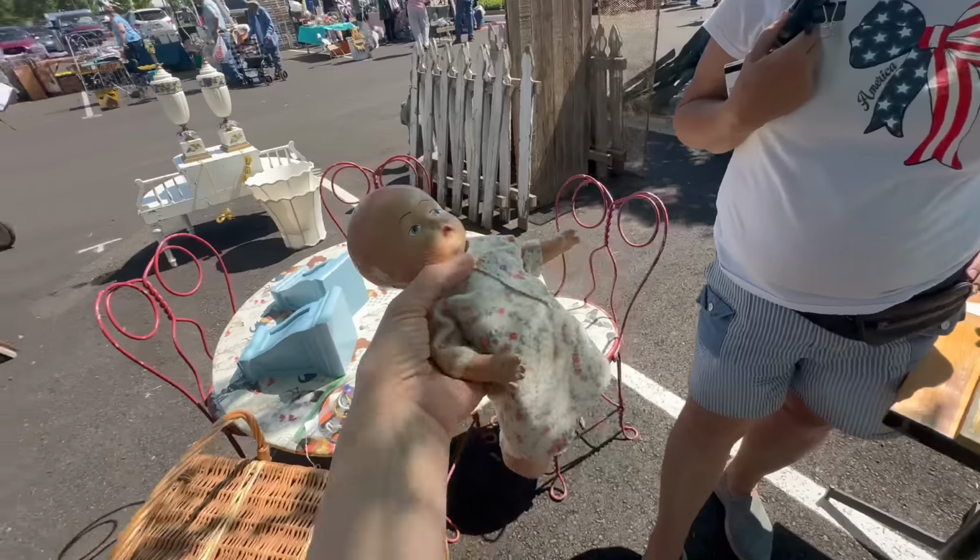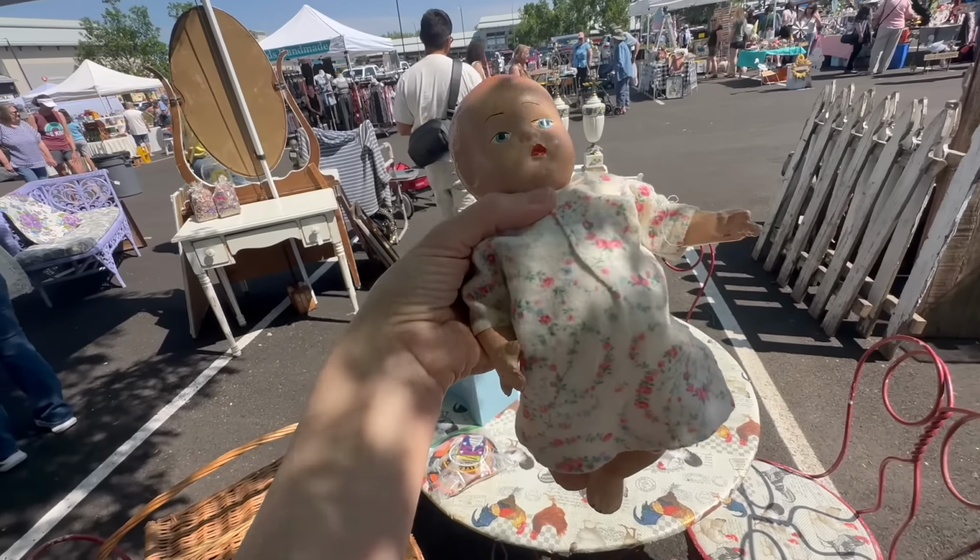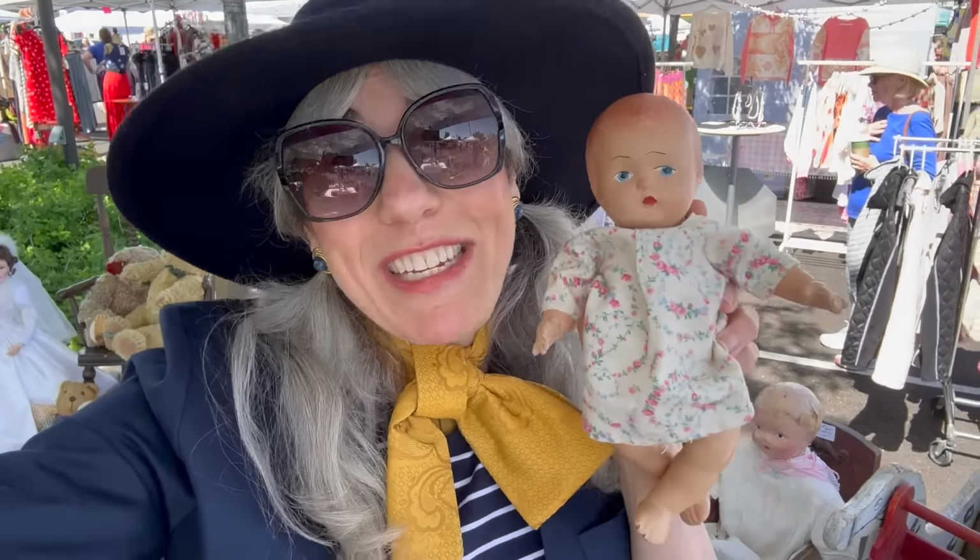So how much is your little composite baby? I have been selling them for $5. For $5? Yep. I will take her. Okay, so I did ask the price on the horse. It's $135, and we are definitely taking home this little cutie for $5.